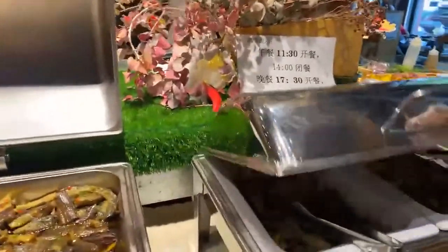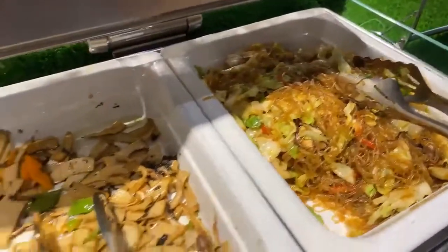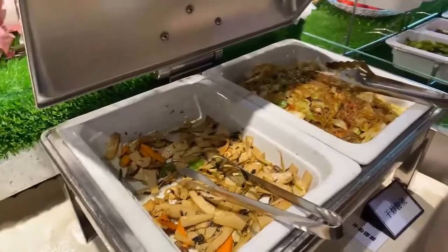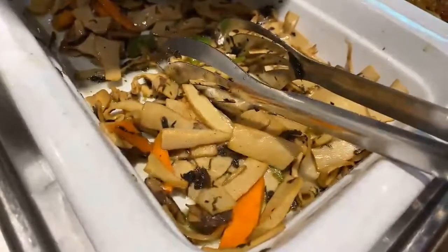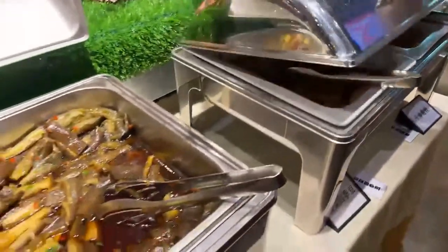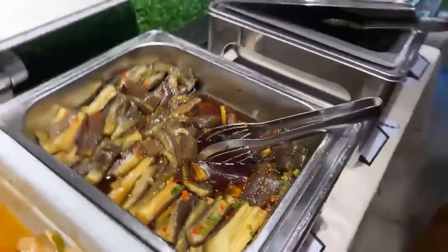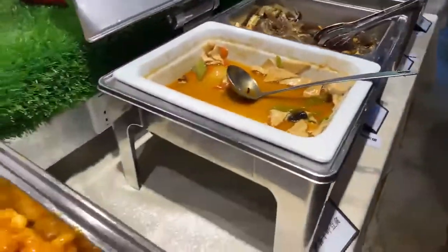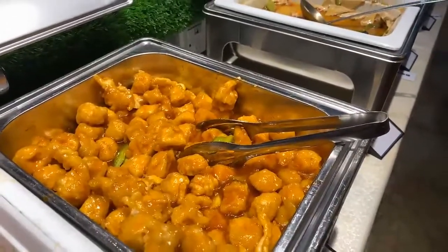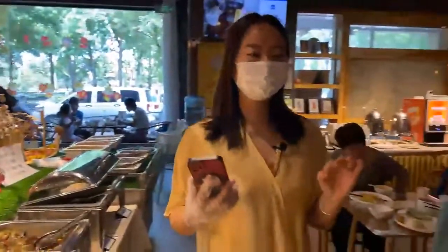In here, let's see what they have. So that is the dried stir-fried vermicelli that I loved. I'm definitely going to take some of this. And this is sort of like Cantonese style vegetable combined with mushrooms and eggplant over here. And this is sweet and sour, however, not sweet and sour pork, sweet and sour tofu puffs.